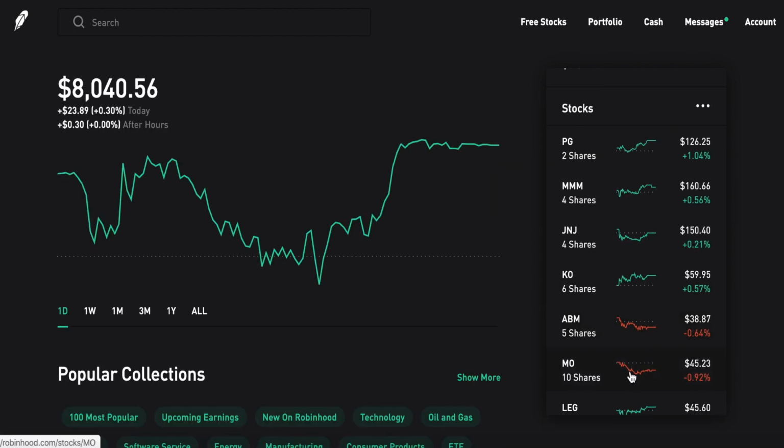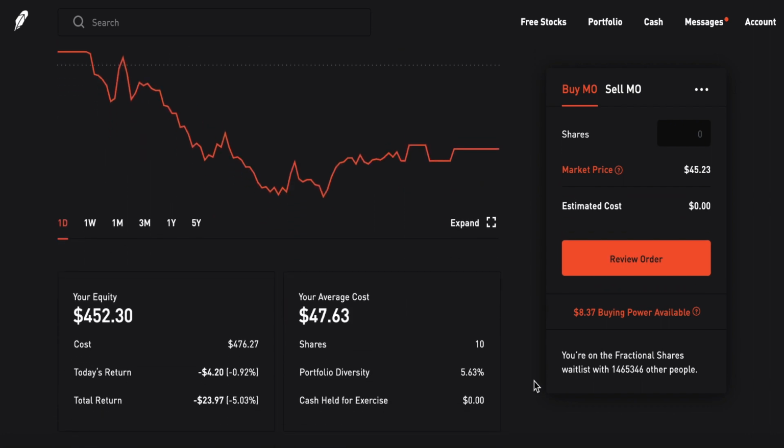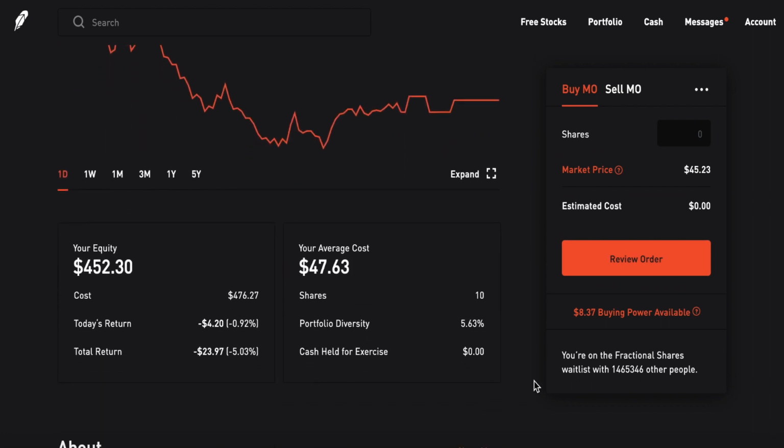Moving down to Altria, I have 10 shares of MO. Solid company. This has been a really good time to buy into Altria if you're looking to add this position or lower your average cost. My average cost is $47.63 on 10 shares. I'm currently down 5.3%, which is $23.97. So I'm not worried about Altria. I actually think this is a pretty good time to add a little bit more in, but I've been adding to my other positions in my portfolio because I already have 10 shares in Altria, and I'm trying to build up my other positions in my portfolio.